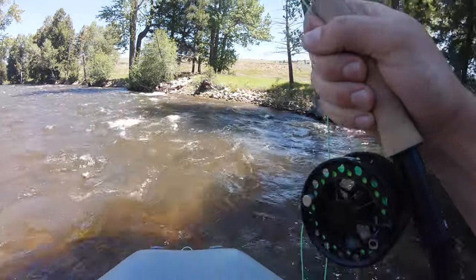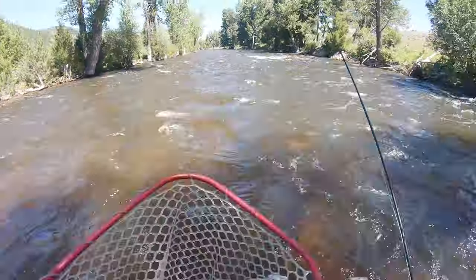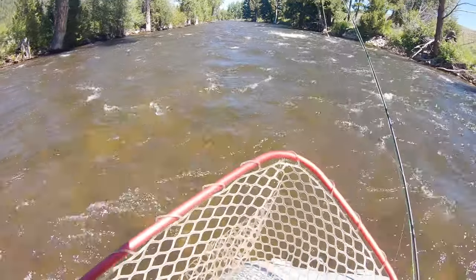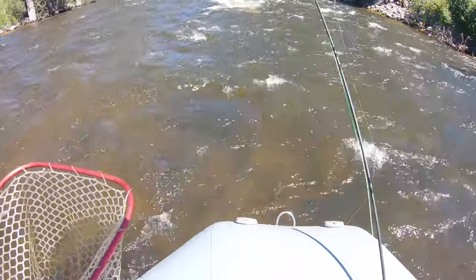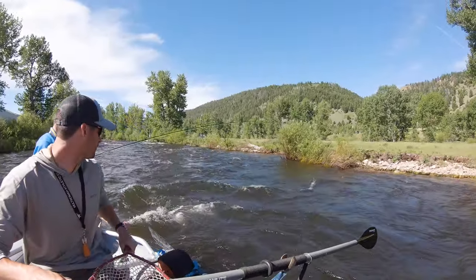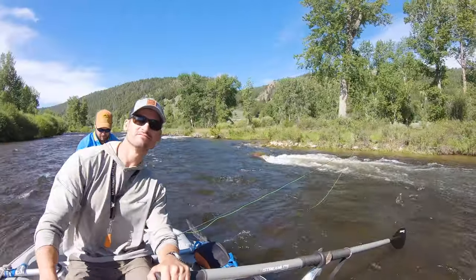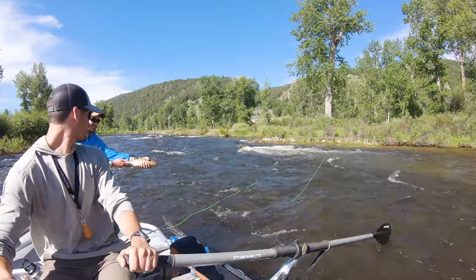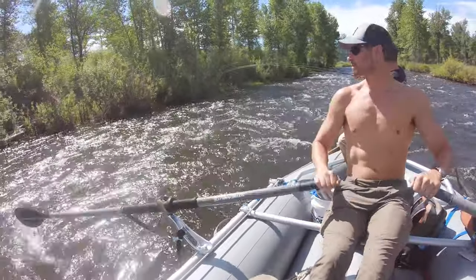Second fish on. Another cutty. Nice. Another fish on, boys. Second fish of the day. Rock Creek 2020. Fish on for Jeff. It's a good fish. Nice. He's a beaut. Fish on for Jeff.